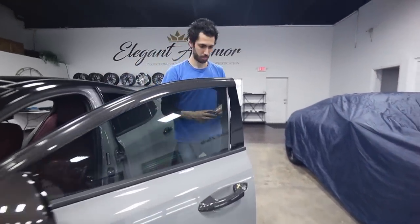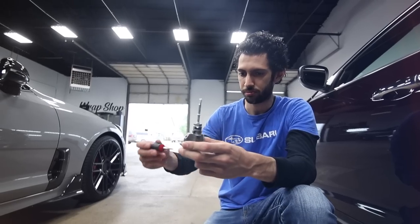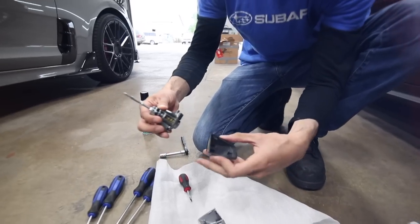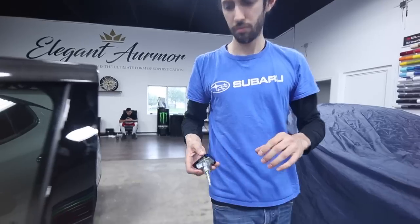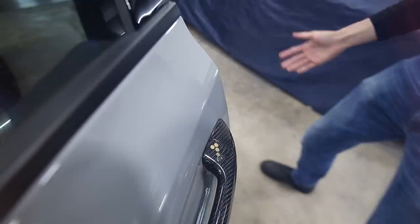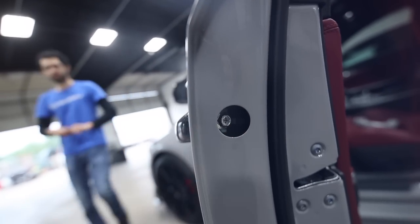Pretty much on this one, you just kind of pry it out, and then you have to remove it, and then pretty much switch it exactly how it came. Now once it is on, it's just like the other ones. Screw this screw back in, place the black cap over it, and you're all done.